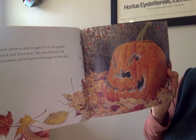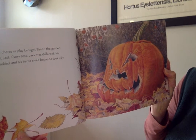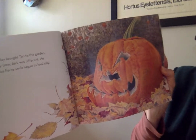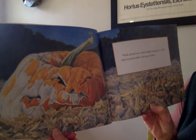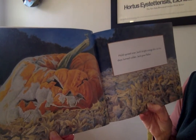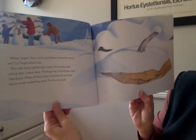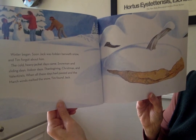Whenever chores or play brought Tim to the garden, he looked at Jack. Every time, Jack was different. He became wrinkled, and his fierce smile began to look silly. Mold spread over Jack's bright orange skin. As the days turned colder, Jack grew flatter. Winter began. Soon, Jack was hidden beneath snow, and Tim forgot about him.